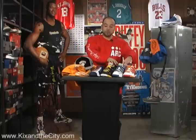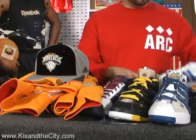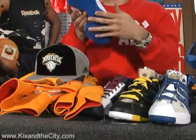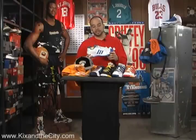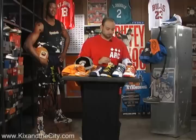Now, in addition to the Home Cook series and the TS Pro Model Low from the Home Cook series, Adidas is dropping 3 colorways of the TS Pro Model Low specifically dedicated to the All-Star Game. This is the East colorway, there's a West colorway, and there's a TS Pro Model, again, just for New Orleans. These are also going to drop during the All-Star weekend in February.